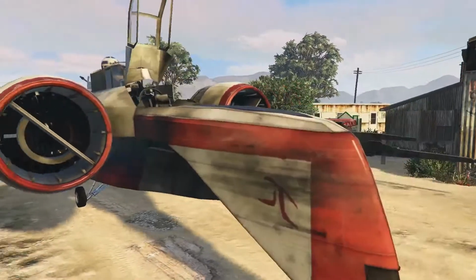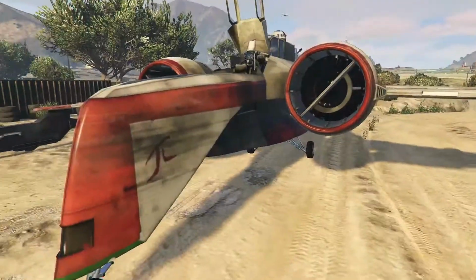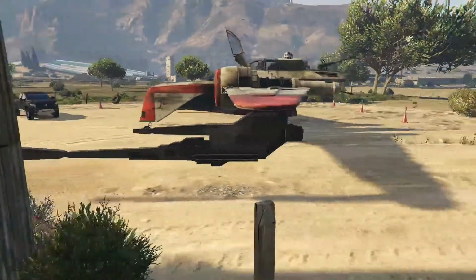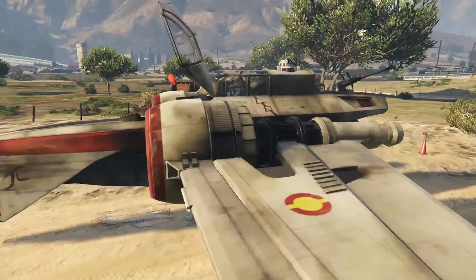This thing has got some awesome detailing on it. I personally like this ship. It is one of my fan favorites. Not my personal favorite. My personal favorite is the Z95 Headhunter, so just putting it out there. If anyone wants to make that mod for us and we will review it, that would be absolutely awesome.